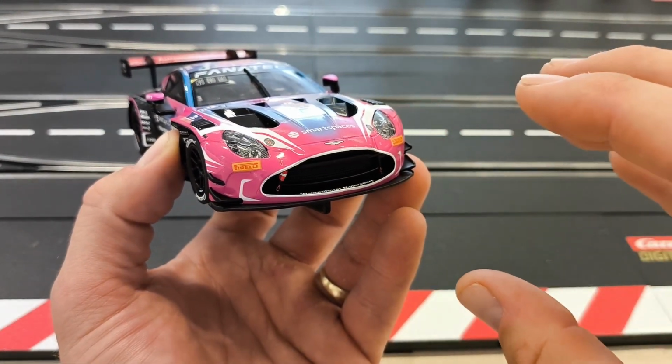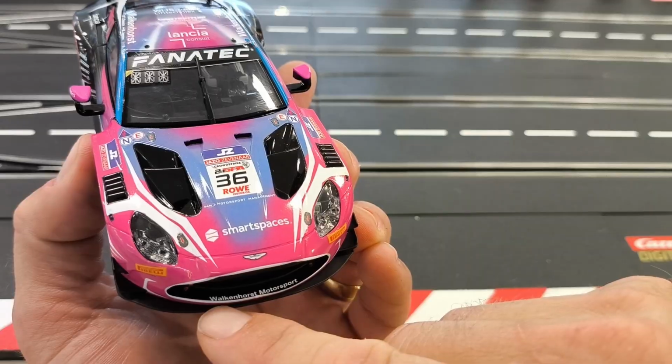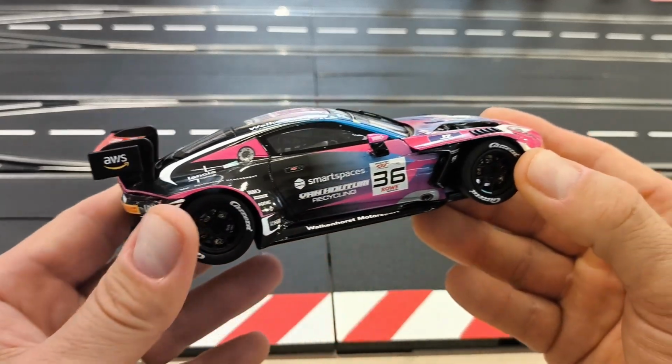It looks like almost one of those whale shark mouths just eating all the plankton in, and this one is just sucking all the air in. And it doesn't stop there. We've got the Walking Horse Motorsport and some more detail inside it. Beautiful looking car. Let me know what you think in the comments.